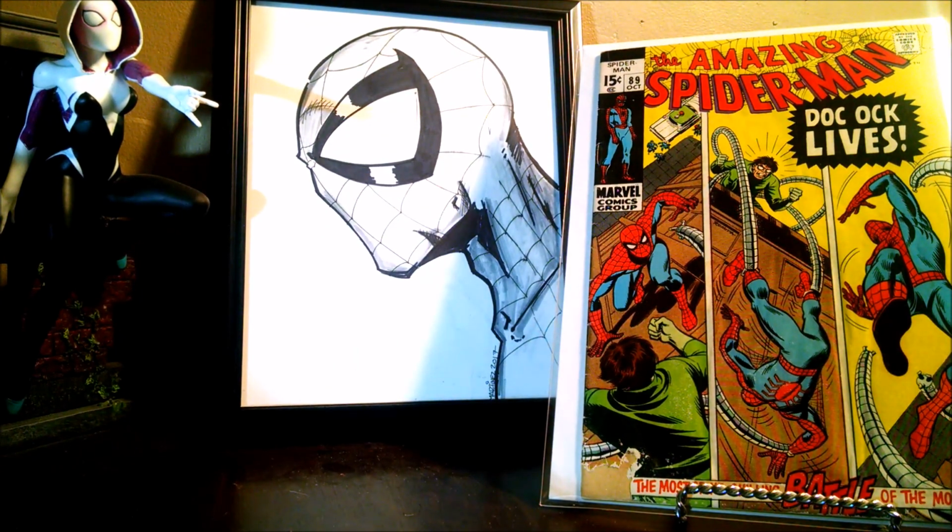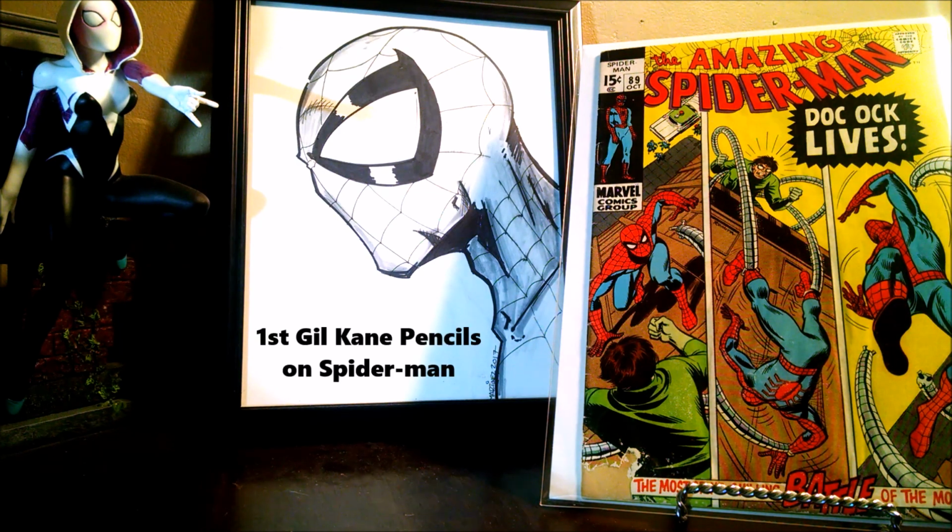Amazing Spider-Man 89. Not a super major key or anything, but it is important to note this is the first time you see Gil Kane on pencils. John Romita Sr. starts backing away a little bit from Spider-Man at this point. I'm sure you all know he sticks with it for several issues from here, but this is sort of the turn.